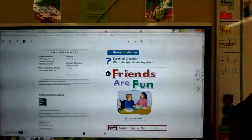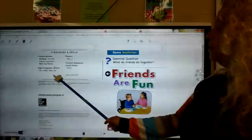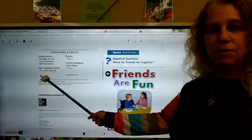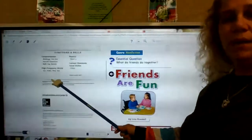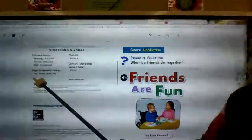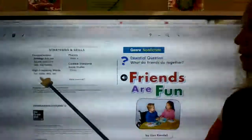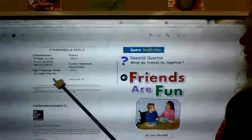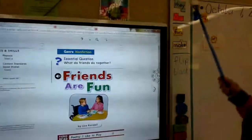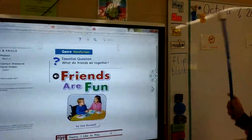Okay, so when we open up these books, always on the inside it has this page over here. And these are our word wall words, or our high frequency words. Can you see them? I know they're really tiny. I'll try to move you a little bit. So there are words of the week. If you can't see them, I'll read them for you, or you can read them with me. Fun, make, they, to. Those are our word wall words of the week right here on the board. I also have them. They, to, fun, make.